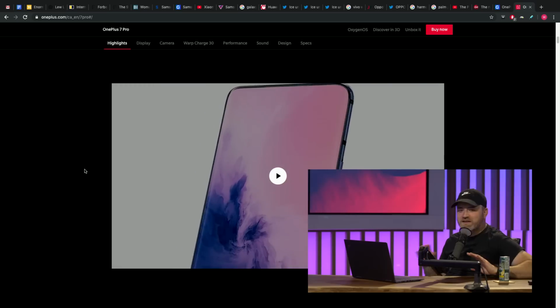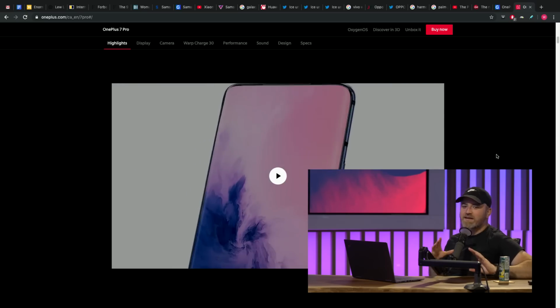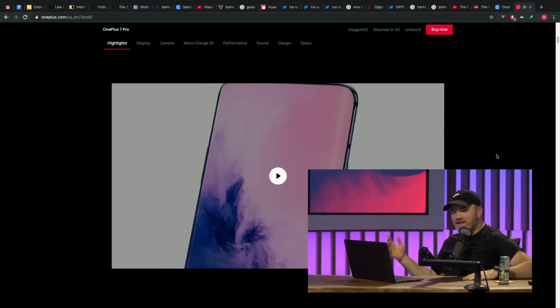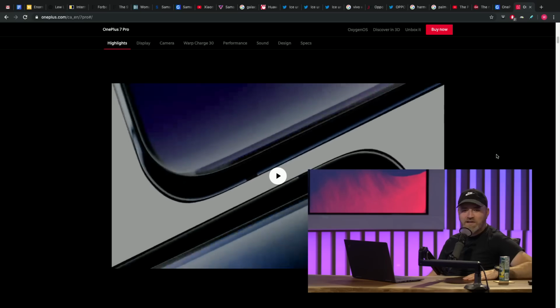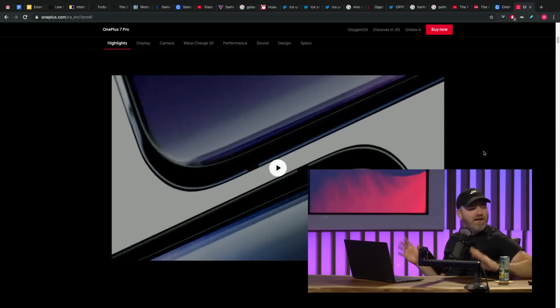Yeah. It's all there. So it's a bezel-less display. I hardly use the front-facing camera, not an issue to me. 90 hertz? 90 hertz. You've got the fastest OLED going. It's a great time, this phone.